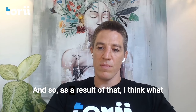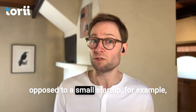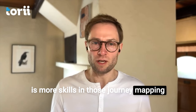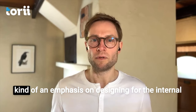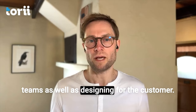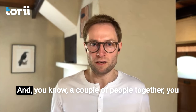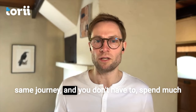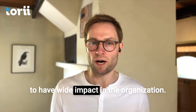As a result of that, what you'd often see in a large SaaS company, as opposed to a small startup, for example, is more skills in journey mapping exercises, more skills in facilitation and communication, and an emphasis on designing for the internal teams as well as for the customer. When you're in a smaller startup, you're often working with one or two people. A couple of people together can go on the same path, the same journey, and you don't have to spend much of your time or skills designing to have wide impact in the organization.